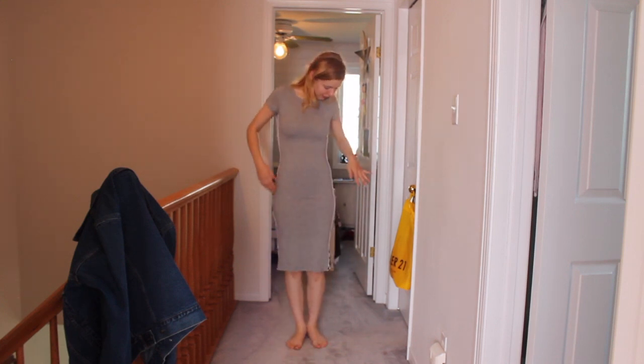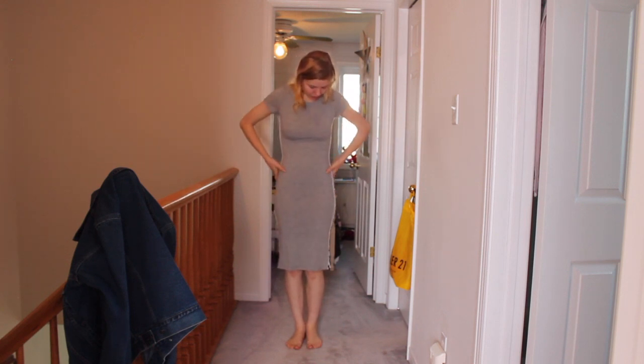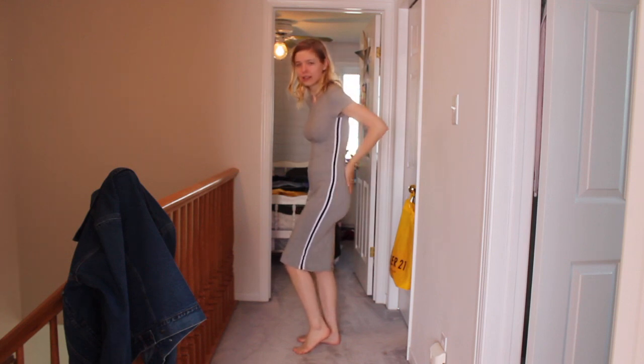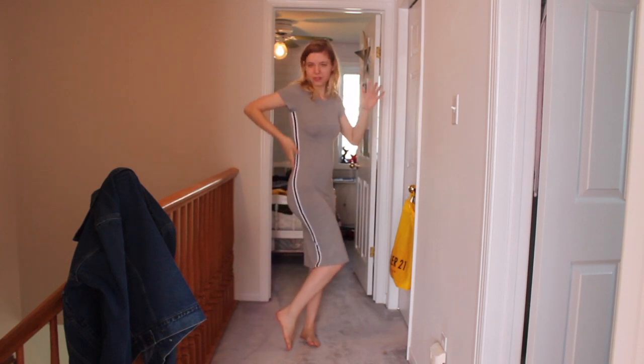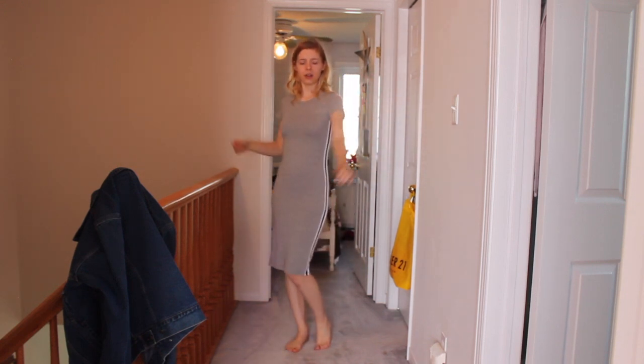It is fitted, but it's not awkwardly tight. I don't have the line underneath where my bra is, and there are no weird lumps around my stomach. I am wearing a thong, just that way it gives it a better chance to be nice and smooth, and there are no weird lines there with the strap on the thong. So I think all in all it's not too bad.